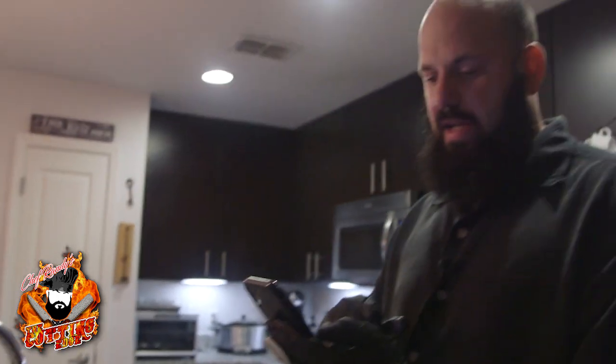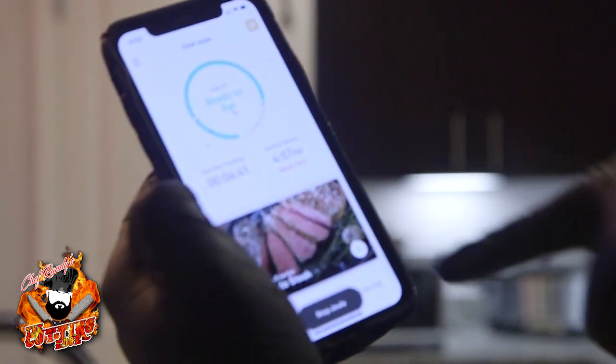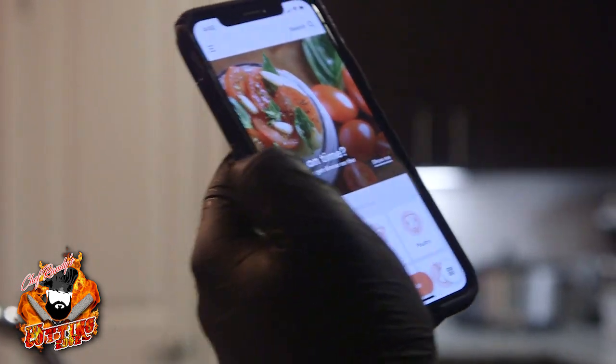We're going to come over here. We're going to check and see how much time that we have left. So this is done. It is saying it has been holding. If you actually look at this, you can see it has been holding for 4 minutes. It's been done already. You can stop the Julie. Hit OK. It can hold for an hour after what we said.